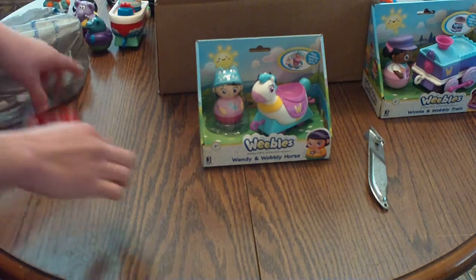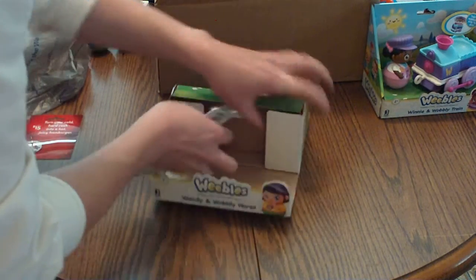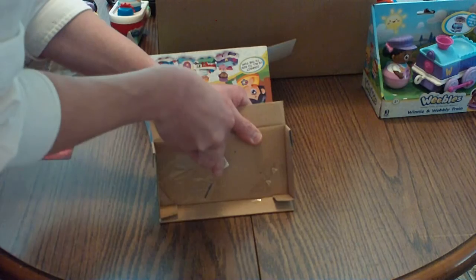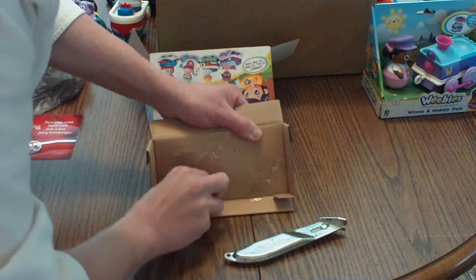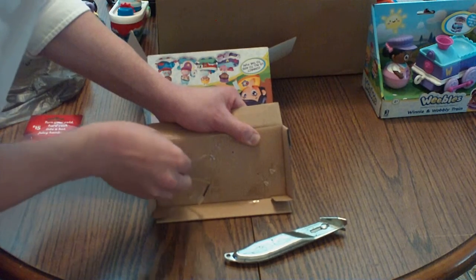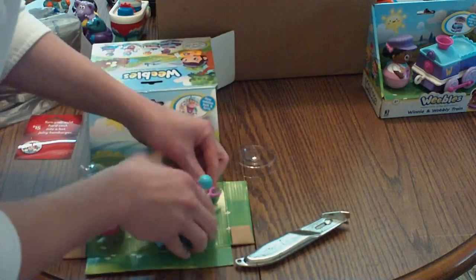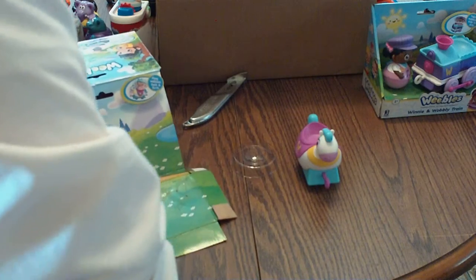This is Wendy. But look what kind of hat she's wearing. Concentrate on the hat while I open her box. I need to get two of these clamps uncased in order for him to pop out. There it goes. That pops out much more easily. And here's the horse and Wendy.